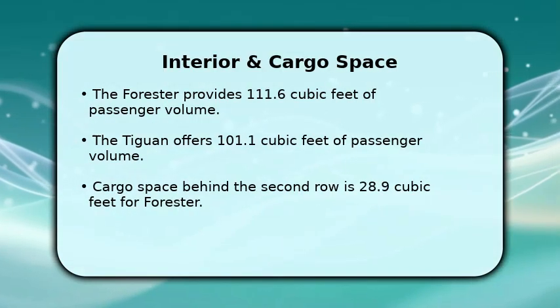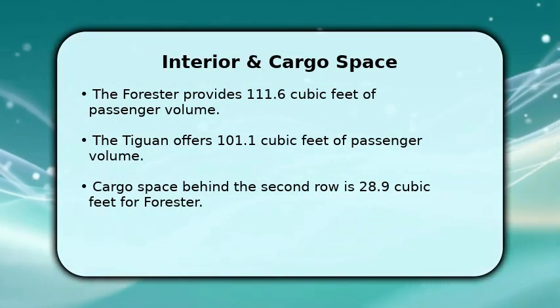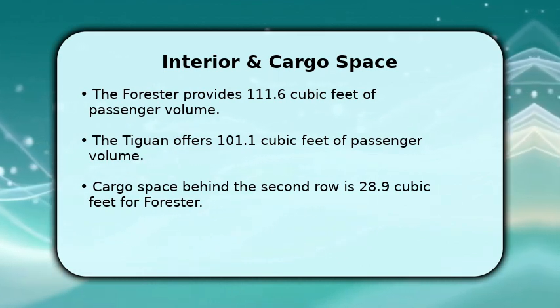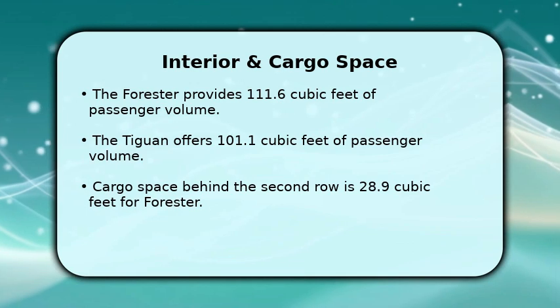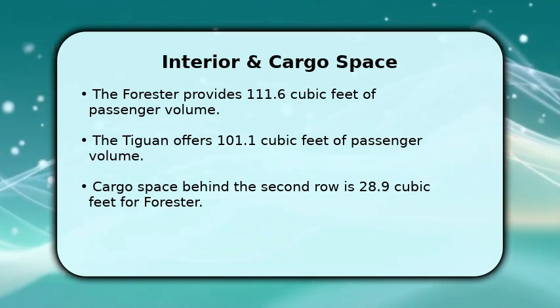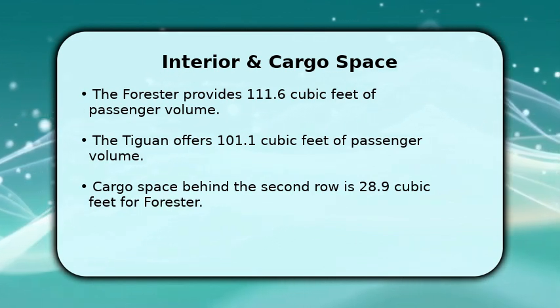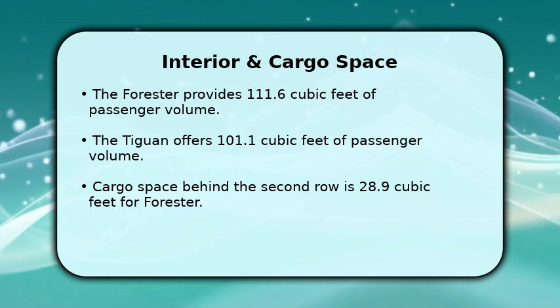Moving inside, both SUVs prioritize comfort, but with different approaches. The Forester offers a more expansive passenger volume, providing 111.6 cubic feet, which translates to a very open feel. The Tiguan, while comfortable, has 101.1 cubic feet of passenger volume.